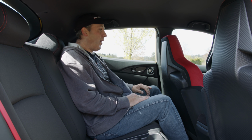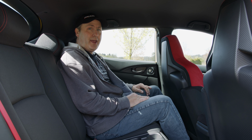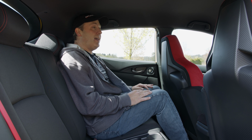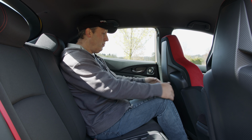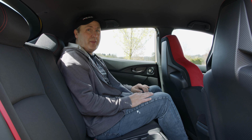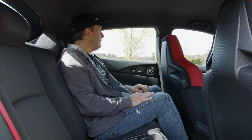Second row is surprisingly roomy. I mean, how many other cars that hold Nürburgring records can you fit in the back? I'm 6'1", I got plenty of headroom, lots of leg room. The seats are a little on the firm side, but you know, for what this is intended for, I think that's fine.